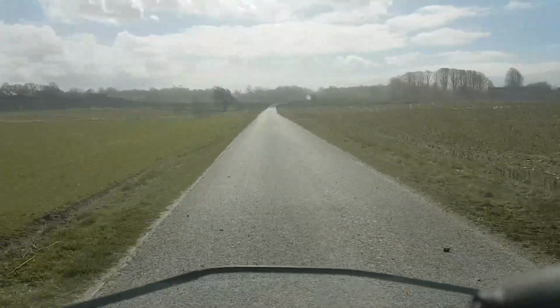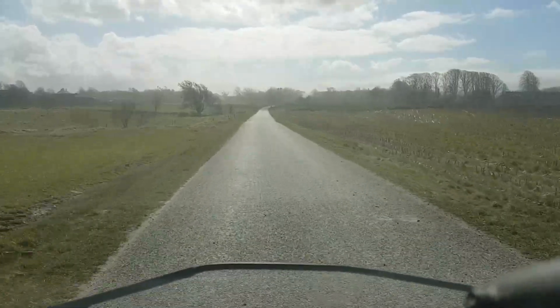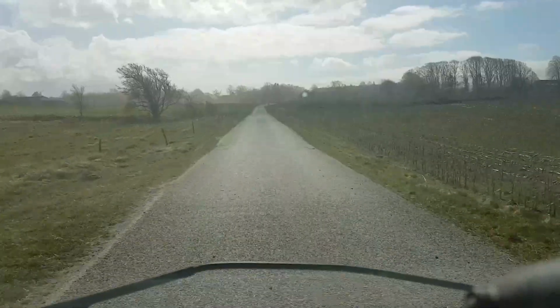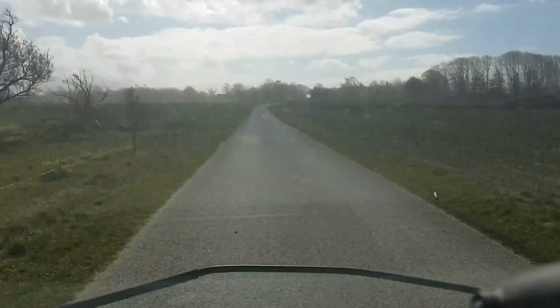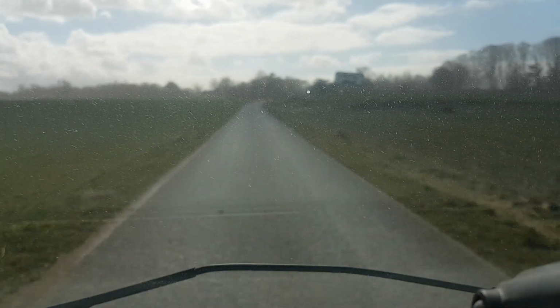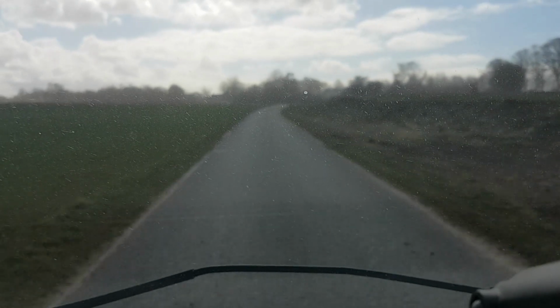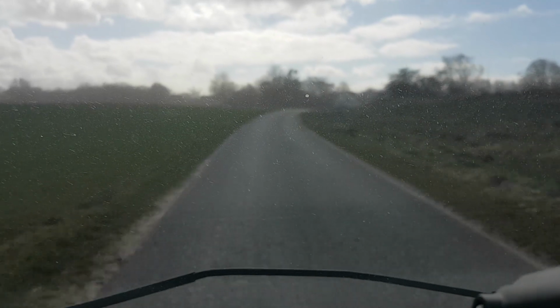So this is some of the back roads we drive, small roads, and this one was quite interesting because it looked like dust right in front of us, but we didn't know what it was. And when we came further down, it was actually a dust storm forming over the plains, and it just got darker and darker until the sand flew around our windshields.